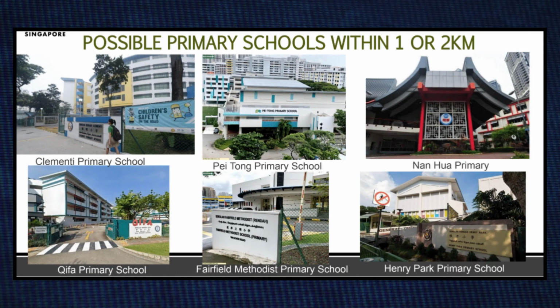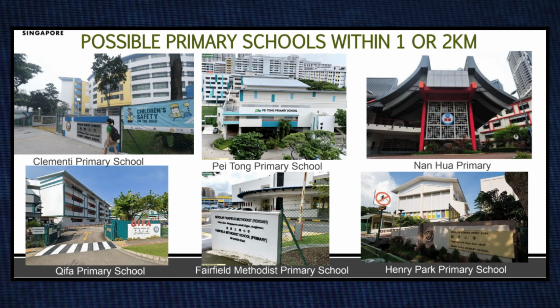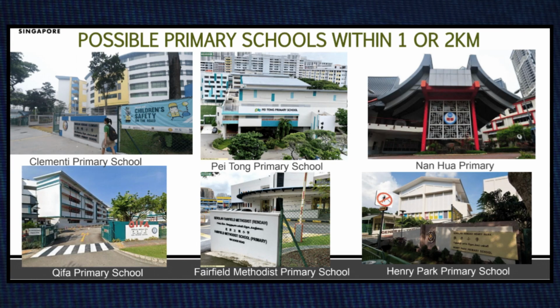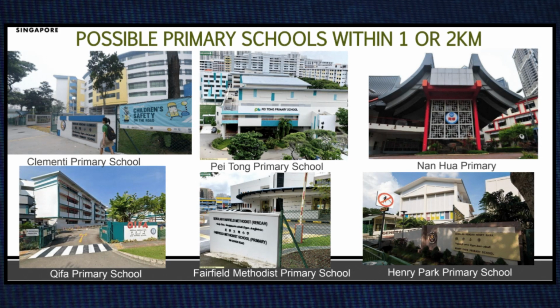For Elta, it's actually surrounded with plenty of schools. Within 1 kilometer, there is Clementi Primary and Peitong. Unfortunately, the so-called more popular ones like Nanhua, Henry Park, and Fairfield Methodist may fall between 1 to 2 kilometers, or within 2 kilometers instead.